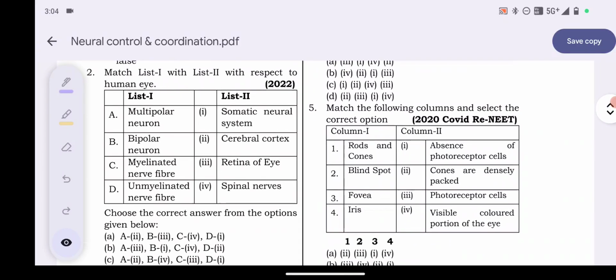Second question, a matching question was asked. See: multipolar neuron, bipolar neuron, myelinated nerve fiber, unmyelinated nerve fiber. In the list given: somatic neural system, cerebral cortex, retina of the eye, spinal nerve. According to this, multipolar neuron is found in the cerebral cortex, option number 2. Bipolar neuron is found in the retina of the eye. Myelinated nerve fiber is found in the spinal nerve, and unmyelinated nerve fiber is found in the somatic neural system. So 2 3 4 1, option A will be your answer.